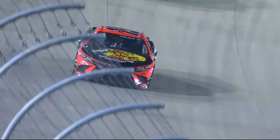Ross Chastain, who came to pit road, is the highest finisher of those that came to pit road on that last caution. He finishes in fifth. Happy birthday, Devin! What a race, though, for Chase Elliott after a long afternoon here in Nashville.